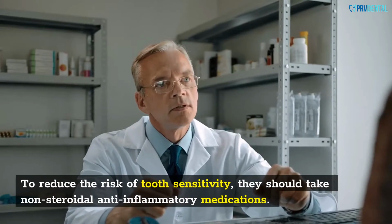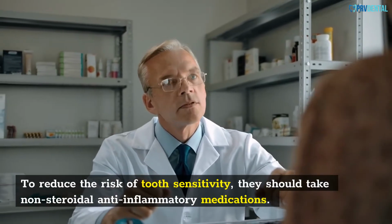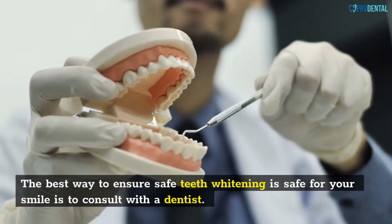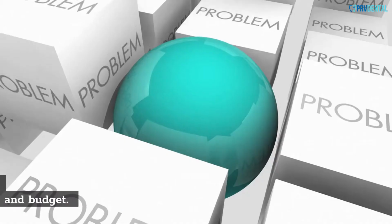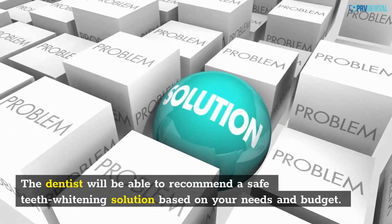To reduce the risk of tooth sensitivity, they should take nonsteroidal anti-inflammatory medications. The best way to ensure safe teeth whitening is safe for your smile is to consult with a dentist. The dentist will be able to recommend a safe teeth whitening solution based on your needs and budget.